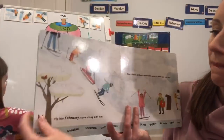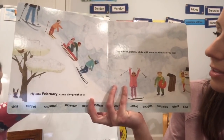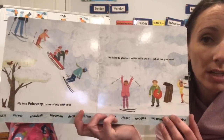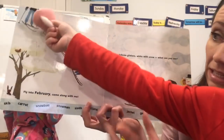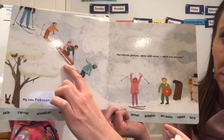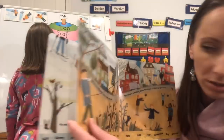Mm-hmm. Fly into February. Come along with me. The hillside glistens with white snow. What can you see? Kinsey, what can you see? I can see snow things. You can see what types of snow things? Skis and poles and a person on a sled. Snowman. That's right. We like to build snowmen.